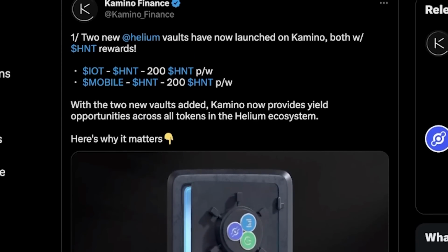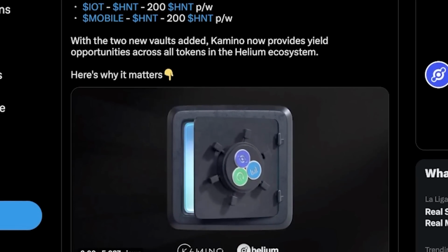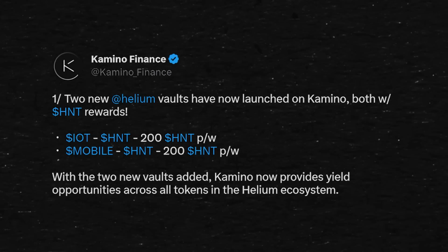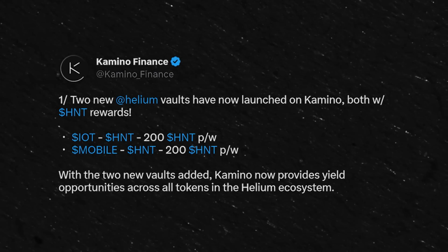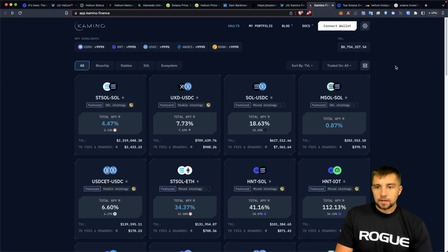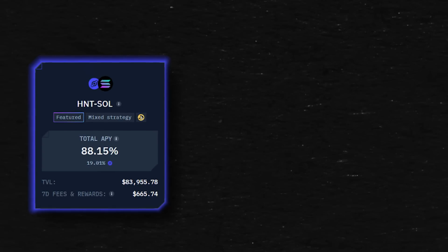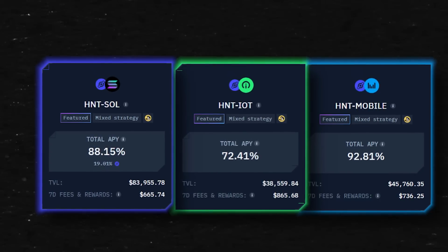The fact that Helium is now a Solana token opens the door to some interesting things. Well, it's a token on a blockchain that has DeFi and stuff like that. So here's Camino Finance, and they opened 2 new Helium vaults, both with HNT rewards. One vault is IOT and HNT, and the other vault is mobile and HNT. This is helping Helium realize the dream of deploying their own shitcoin ecosystem. The rewards on this are very high. APY for even just HNT and SOL on this decentralized exchange, this vault, HNT IOT, HNT mobile.